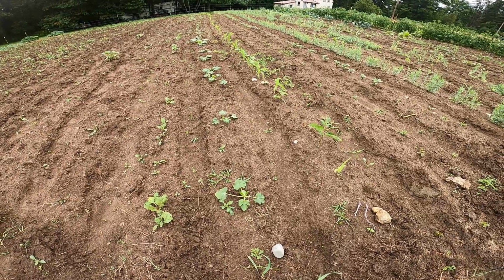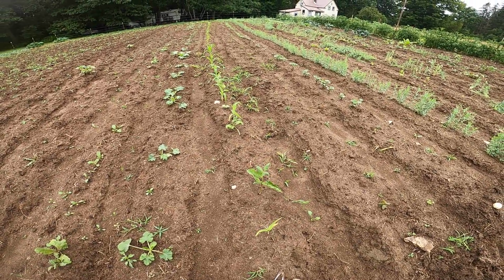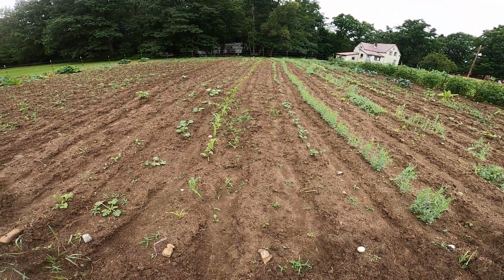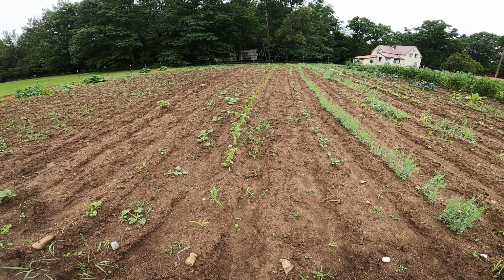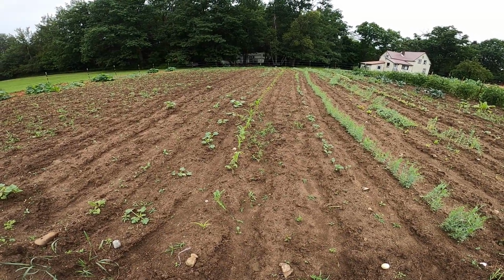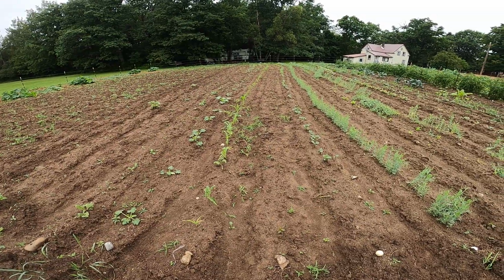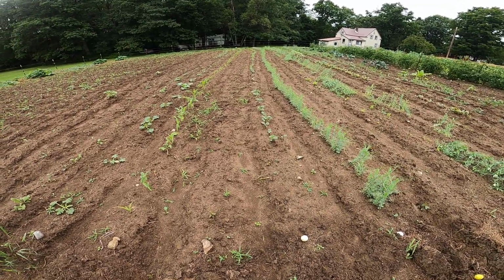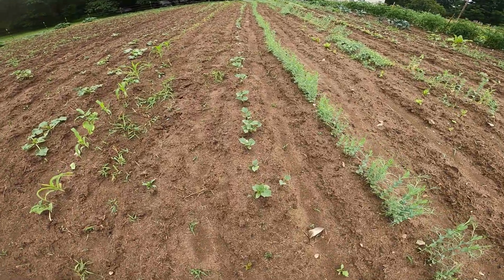Zucchini plants. This is where we planted some green beans and some corn, just the peaches and cream corn, and I think the green beans were also from MI Gardener. I regret planting them like this. I'm going to have to hand pollinate the corn for sure, because I forgot that corn needs to be planted pretty closely together for it to pollinate. Then here we have more cucumber plants.